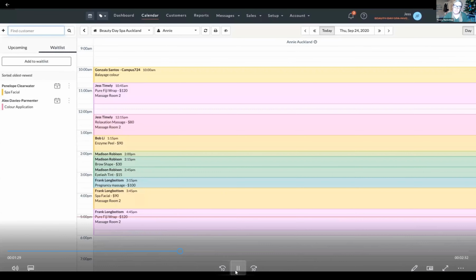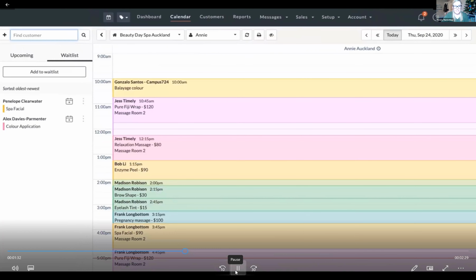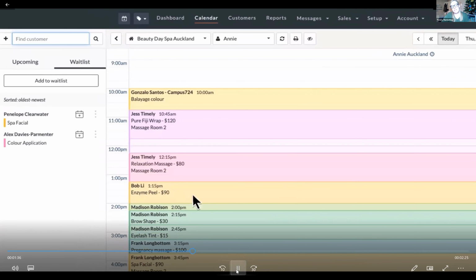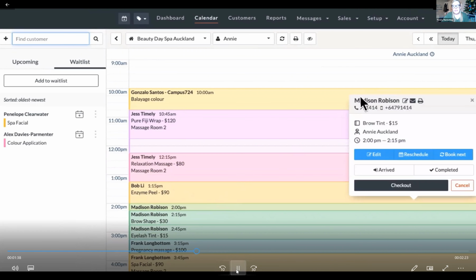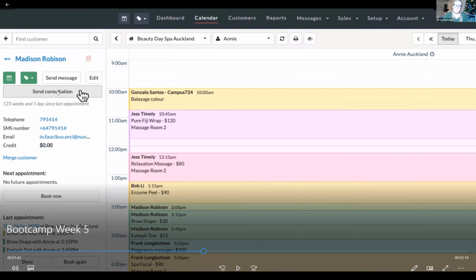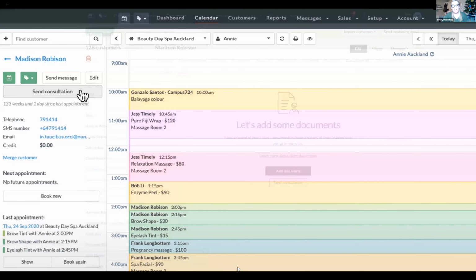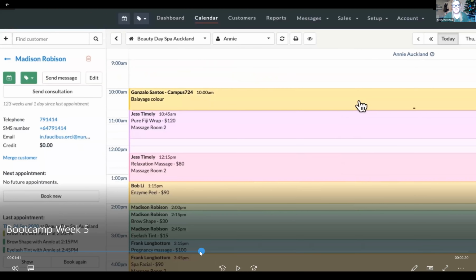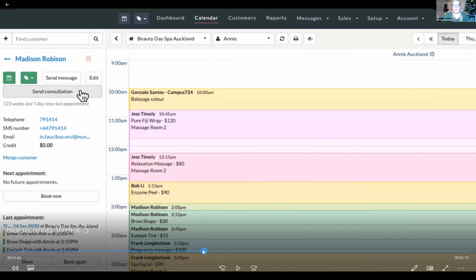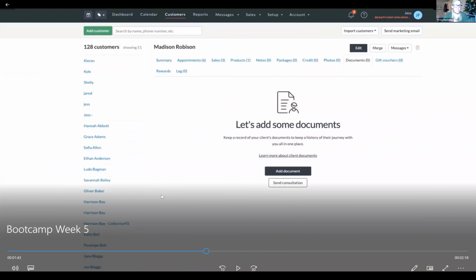There's another couple of ways you can send it out, if you need to. You can do this from the main calendar by clicking on the person that you want to send the consultation to. Once you click their name, it'll bring it up in the sidebar. You can click send consultation, and it'll then take you to the client file. You can see here, it's in the document section of the client file. So you can do either way.